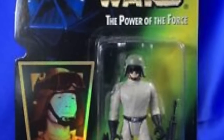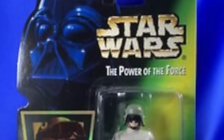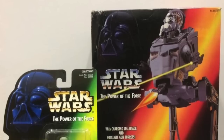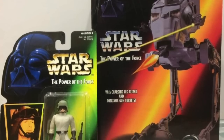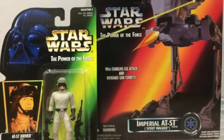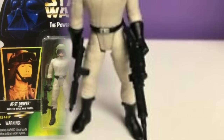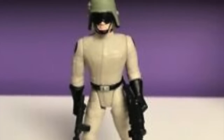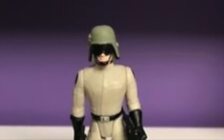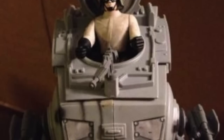All right, rounding out this wave release, we have the AT-ST driver, or Scout Walker, or Chicken Walker. Has quite a few names. Interesting how the AT-AT is A-T-A-T, but this is always AT-ST, not A-T-S-T. Either way, the AT-ST was released as a toy for the launch of Power of the Force 2, but we didn't get the driver until this fifth wave. He's a little plain in the sense that he's just wearing a jumpsuit, but that's obviously screen accurate, although it is interesting to wonder exactly what movie this character comes from. Just like the vintage figure, he will fit perfectly into the AT-ST.